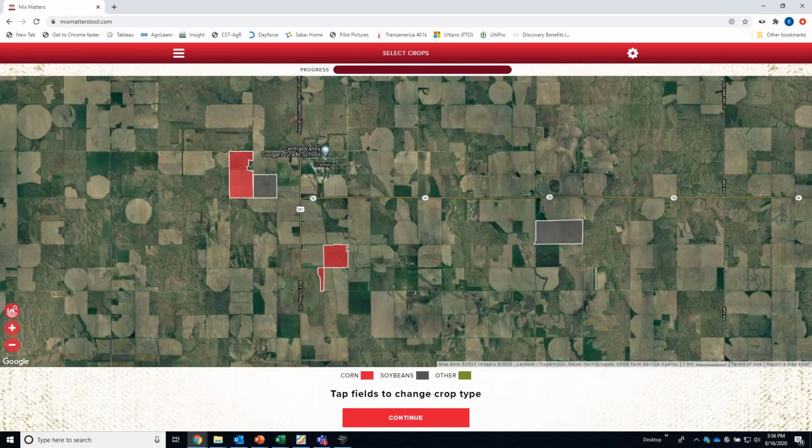This is the select crops. So with the fields that we have created within the tool, we can designate our crops. We have corn, soybeans, and other. If you click on those, they'll change from red to gray or gray to green, associated with the crop type. So these red ones are our corn acres, and then the gray ones are our soybean acres.